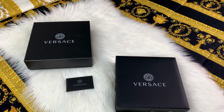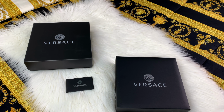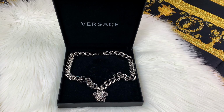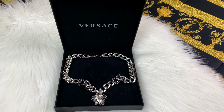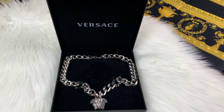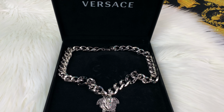Now here's the packaging for the beautiful, beautiful Versace necklace. These are the two boxes that you do get with it. On the left you get the normal Versace box, and on the right you get the beautiful jewelry box. Taking a look at this amazing Versace necklace, this one is so cool. It's so heavy, it's so amazing. It's all incorporated with black Versace crystals, and you have some thicker ones at the top versus on the actual Medusa head. This chain is so cool.